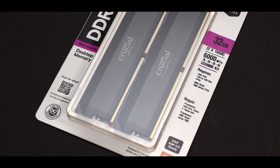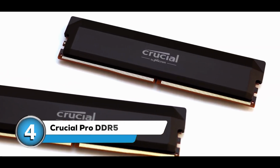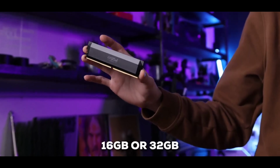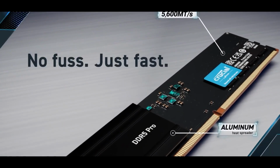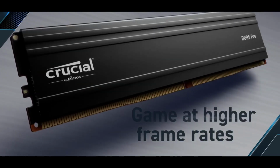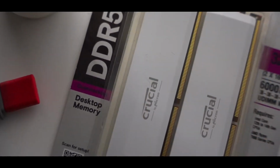At number 4, we've got the Crucial Pro DDR5. This one is a step up in performance, especially if you're serious about gaming and multitasking. It comes in 16GB and 32GB options, just like the Kingston, but this one runs at a speed of 5,600 megatransfers per second. That's a noticeable jump in speed, and what it means is you're going to see faster load times and an overall smoother experience when using your PC.